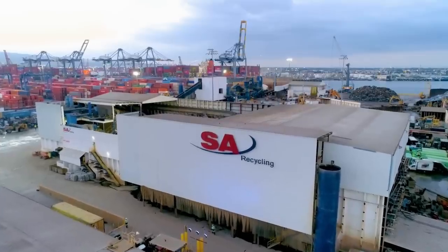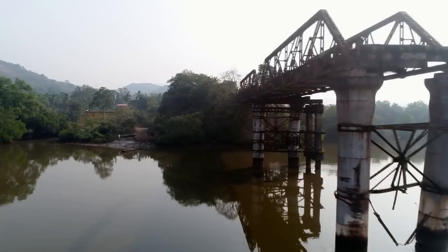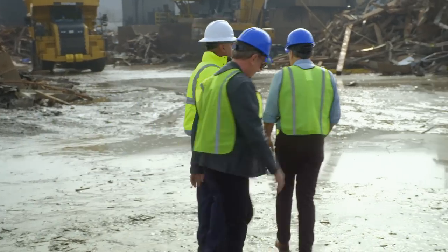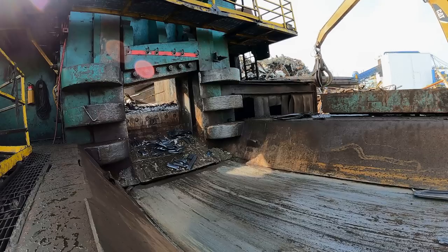Tim and Richard are at SA Recycling at the Port of Los Angeles, where everything from cars to appliances to even bridges get cut, chopped, and shredded as part of the recycling process. Next up, Tim and Richard are headed inside the guillotine. That's not as grim as it sounds. They just want a better look at how the giant metal heaps get to the blade.